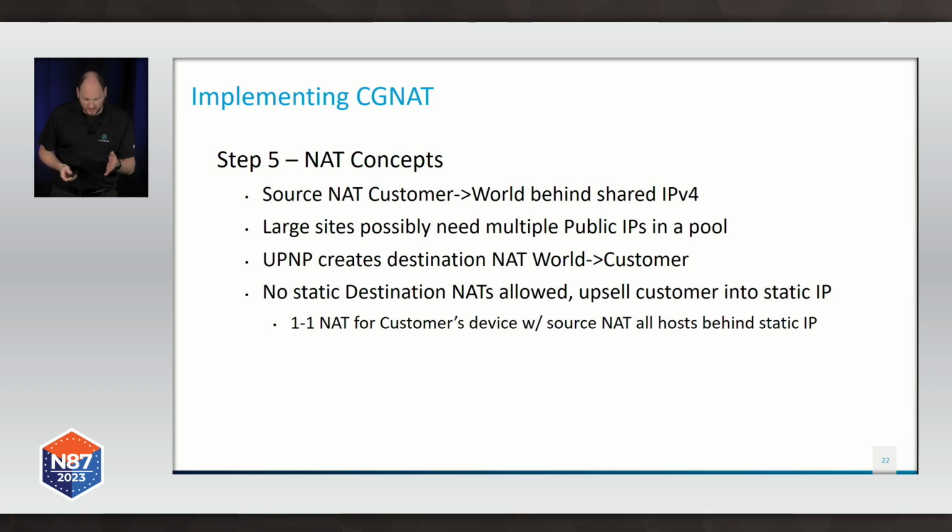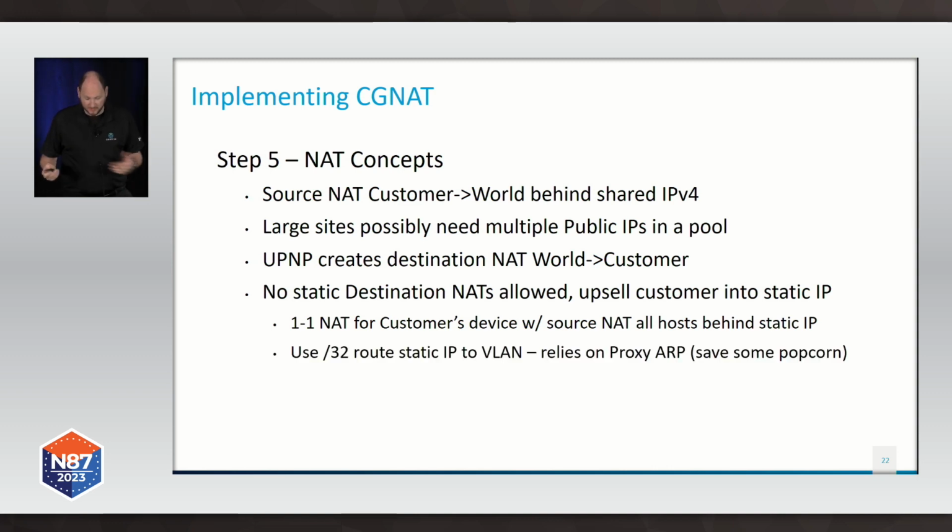There's one way that you can do this. You could do a one-to-one NAT with that customer. Certain software packages will make that easier than others. We just decided to go 0 or 1. You're either using CGNAT and it's all dynamic, or you're going straight for static IP just like you were a business customer. And then as part of this, we're going to make use of 253 out of the 256 IPs in the /24 utilizing Proxy ARP.